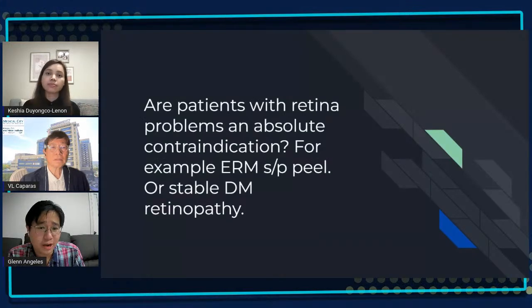Are patients with retina problems an absolute contraindication? For example, ERM, status post-filling, or stable DM retinopathy. Can we implant toric lenses in those patients or offer that option?